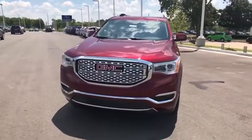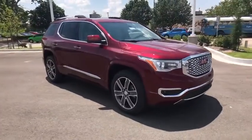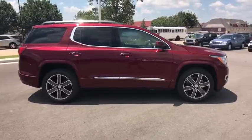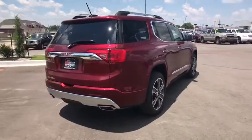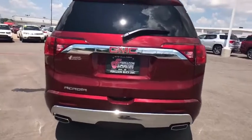The 2017 GMC Acadia. The GMC Acadia is great capability coupled with exceptional safety. Offering better highway fuel economy than any other 8-passenger SUV, advanced technology, and thoughtful ergonomics, the Acadia is a premium utility that rejects compromise.